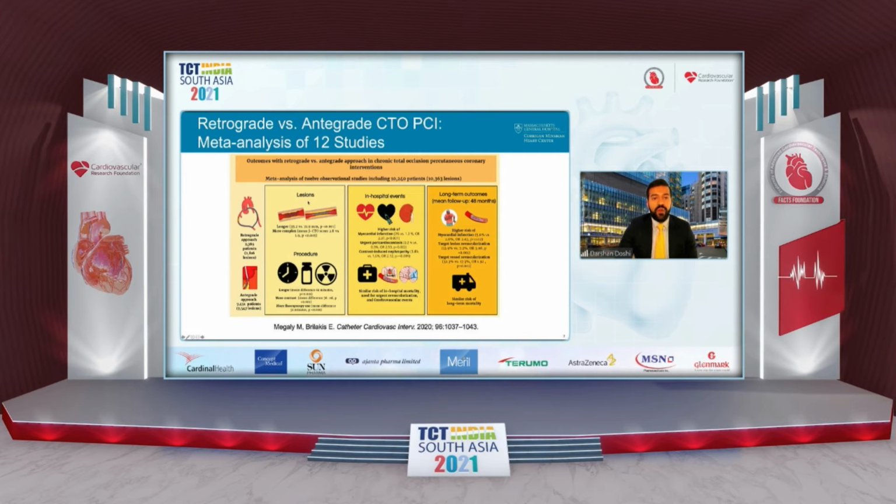One, that retrograde requiring procedures had lesions that were longer, more complex. The procedure was also longer, requiring more contrast and more fluoroscopy. In-hospital events were also higher.